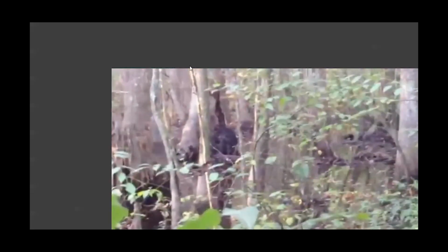You've probably seen this before, but I was able to get a really good stabilize on this. If you haven't seen it, this is the swamp. There's the swamp water. This is something that appears large and black and furry, and it's sitting down with its back to us, or hunched over with its back to us, digging in this old cypress tree.